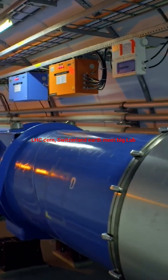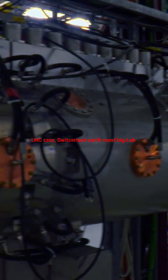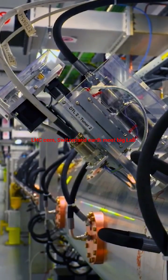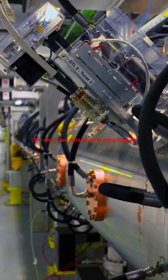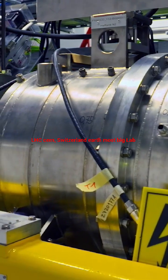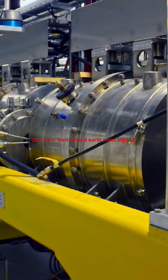Subatomic particles can be accelerated in rings like the LHC or by linear accelerators. In a linear accelerator, we accelerate the particles in a line rather than around a ring. And linear accelerators really help us to get the particles up to speed before we inject them into a ring. The LHC has two linear accelerators, LINAC 3 and LINAC 4, which produce the particles and inject them into the large LHC ring.